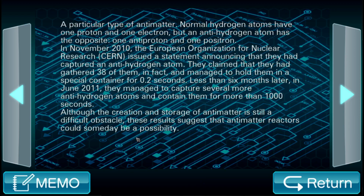Antihydrogen atom. A particular type of antimatter. Normal hydrogen atoms have one proton and one electron, but an antihydrogen atom has the opposite, one antiproton and one positron. In November 2010, the European Organization for Nuclear Research, CERN, issued a statement announcing that they had captured an antihydrogen atom. They claimed that they had gathered 38 of them, in fact, and managed to hold them in a special container for 0.2 seconds. Less than 6 months later, in June 2011, they managed to capture several more antihydrogen atoms and contain them for more than 1,000 seconds. Although the creation and storage of antimatter is still a difficult obstacle, these results suggest these antimatter reactors could someday be a possibility.